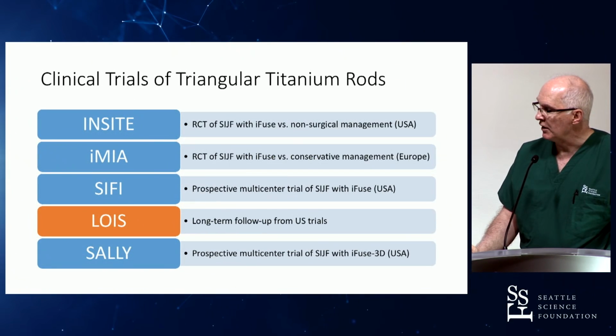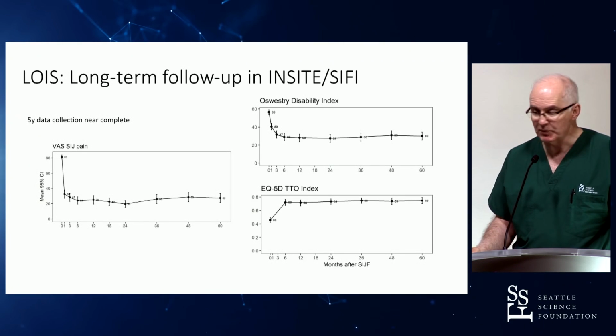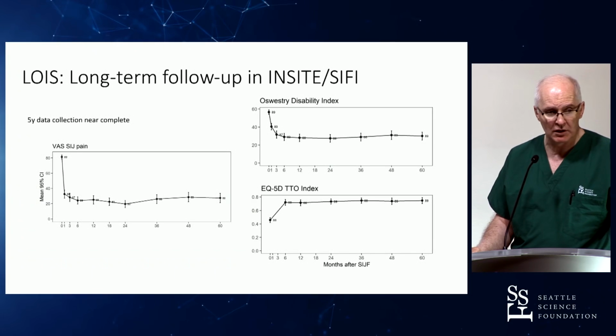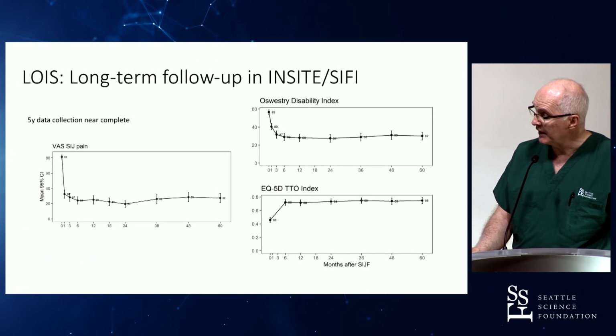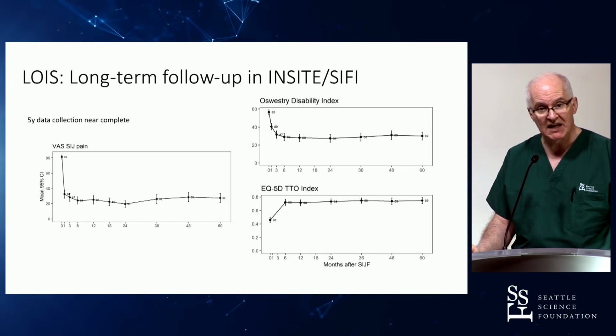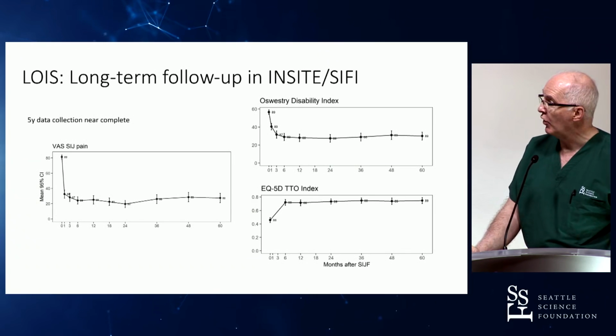All right, long-term follow-up of some of these prospective studies, trying to go out to 5 years, and this manuscript is currently in review, and it shows that the benefit seems to be durable out to 5 years, that we don't really see a big taper off. If they heal and if they are stable, they seem to maintain that over time.